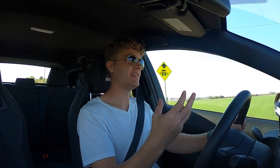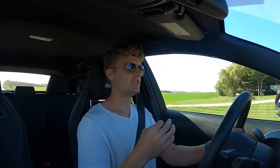It's definitely more dynamic than a regular non-GR Corolla chassis, but it doesn't have that edge that the Civic Type R does, and that the Civic does in general. That car, I think, overall just feels a little more aggressive. But I think that lends itself to this car just being a little softer than the Civic Type R or a Hyundai Elantra N.